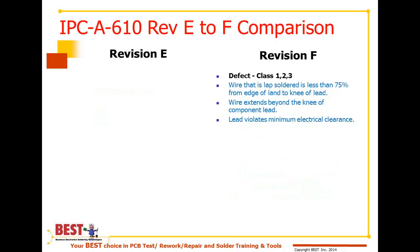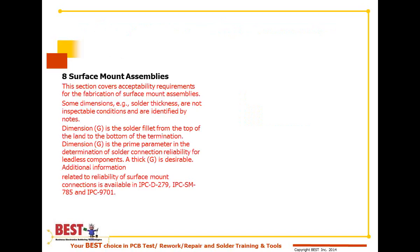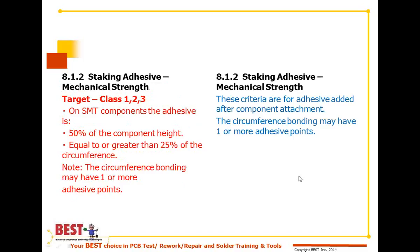Now we get into Section 8. That was a lot of different arrangements, moving words, so hopefully it'll work better. It says this section covers acceptability requirements. We removed all of that, dimension G, and what I put in there is in 8-12, I'm sorry, the target was removed. It says this criteria is for adhesive added after component attachment. The circumference of bonding may have one or more adhesive points.